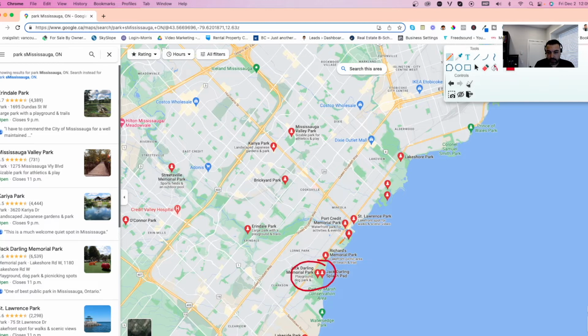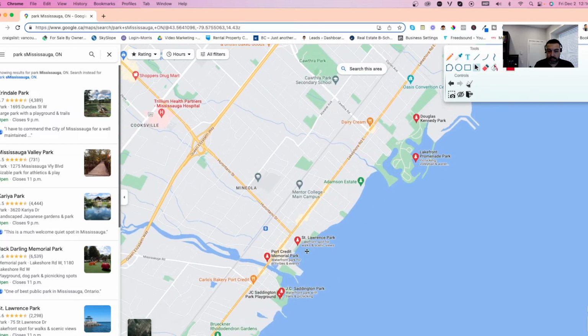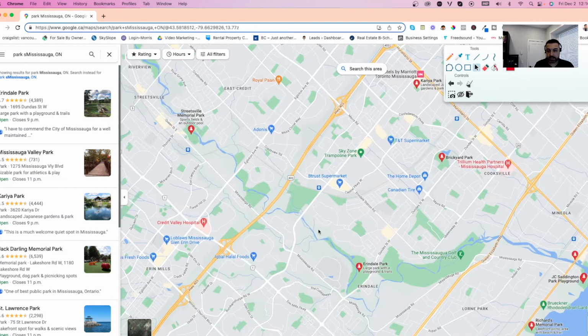Jack Darling. There's a series of parks here that I really enjoy coming to see. For me, I like Jack Darling, Ray Marsh, Richards Memorial Park. You've got the Korea Park, that's a nice Japanese garden. You've got the Lakefront Promenade Park, that's a really nice one. Port Credit Memorial Park and J.C. Saddington Park.